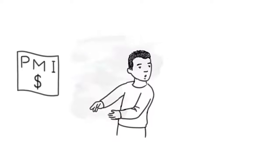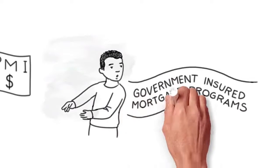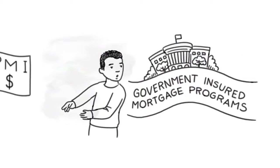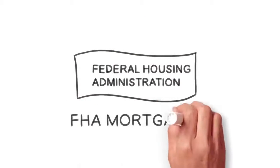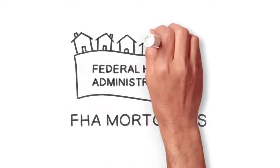There are also a number of government-insured mortgage programs that could help if you don't have 20% to put down. Some programs can seem a little complicated, so we'll just give you a brief overview of the basics. Let's start with mortgages insured by the Federal Housing Administration. FHA mortgages have more flexible income and credit requirements than other loan types.